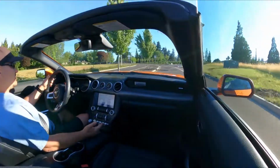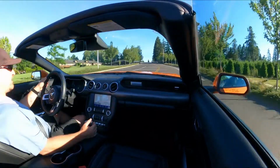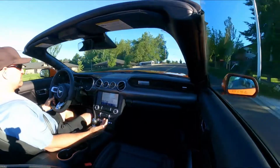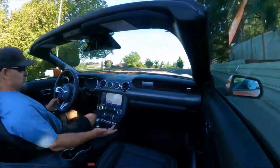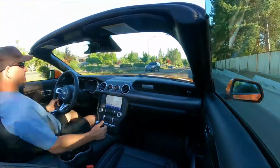I like this transmission. It's different than the Tremec in the GT350, but it feels good. It feels easy to shift, not quite as mechanical as the Tremec, but I like it as a round knob instead of the cylindrical one on a GT350.